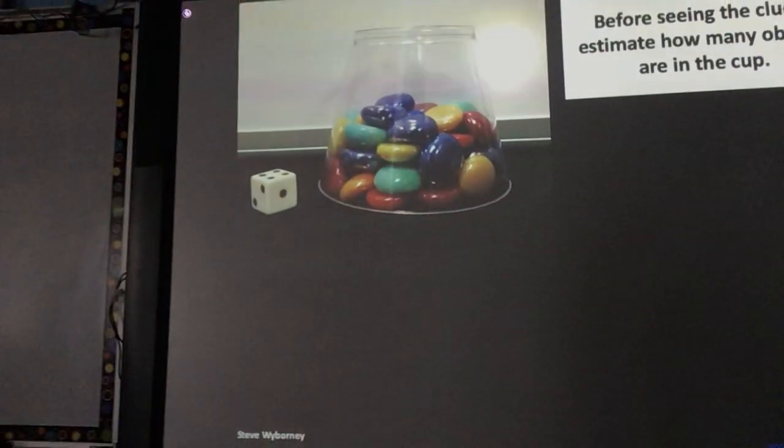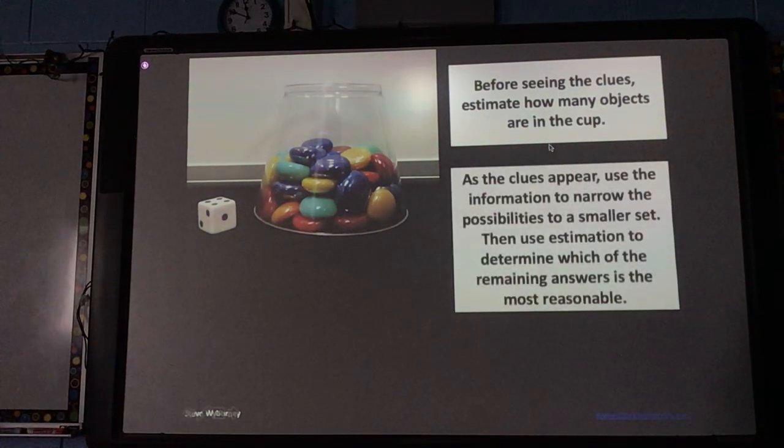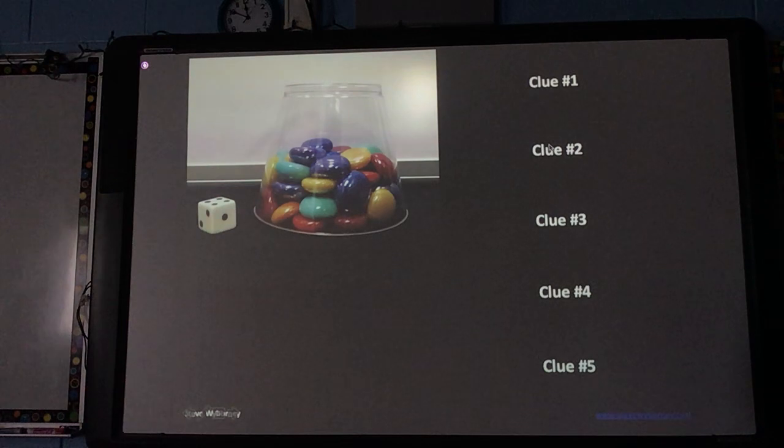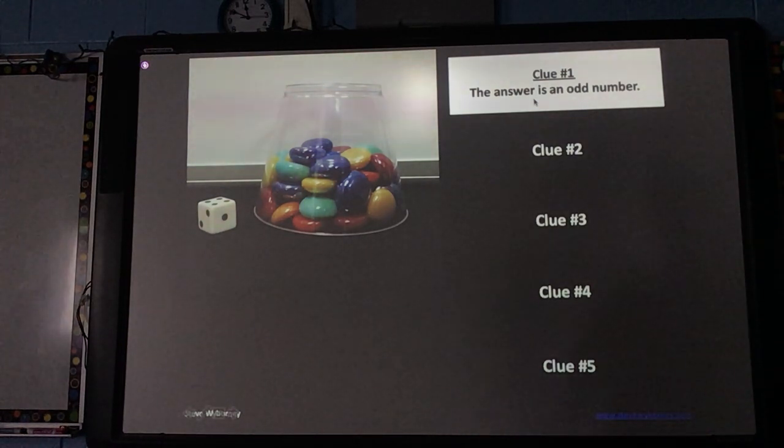My guess is probably. Shh, make your own guess. Write it down. All right, here we go. Where's our masters? All right, so as our clues appear, we will adjust our estimates and make new ones if our clues don't fit our number. All right, number 1. The answer is an odd number.